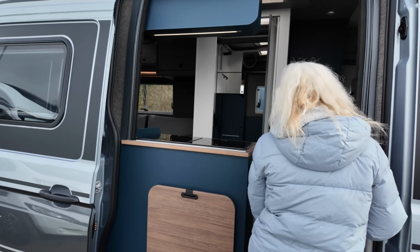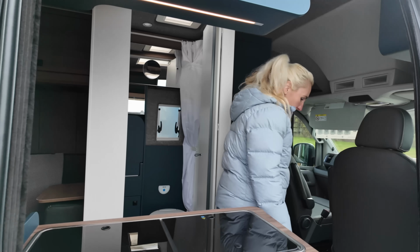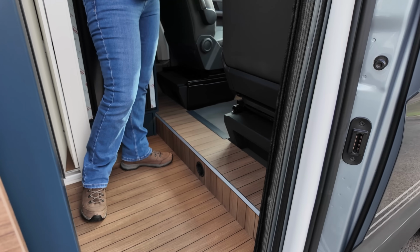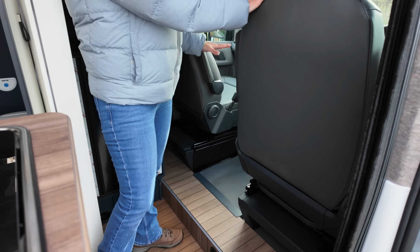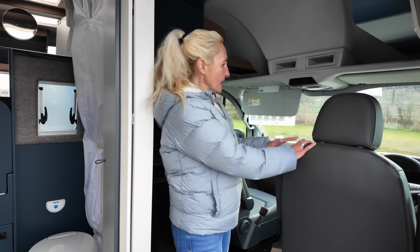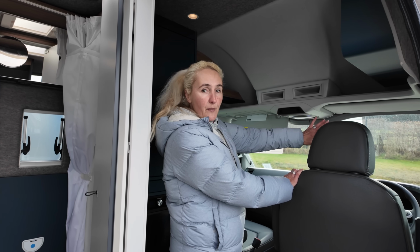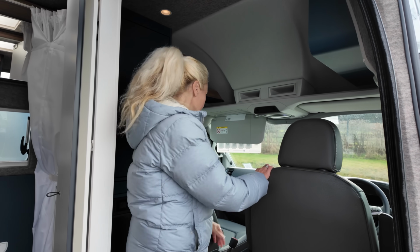Right, now coming in, you do have this nice wood effect flooring. The captain's chair's facing forward, obviously. We've not got the swivel function here. So this is basically obviously going to be your travelling space. You will get blinds in the cab all round, front and sides.